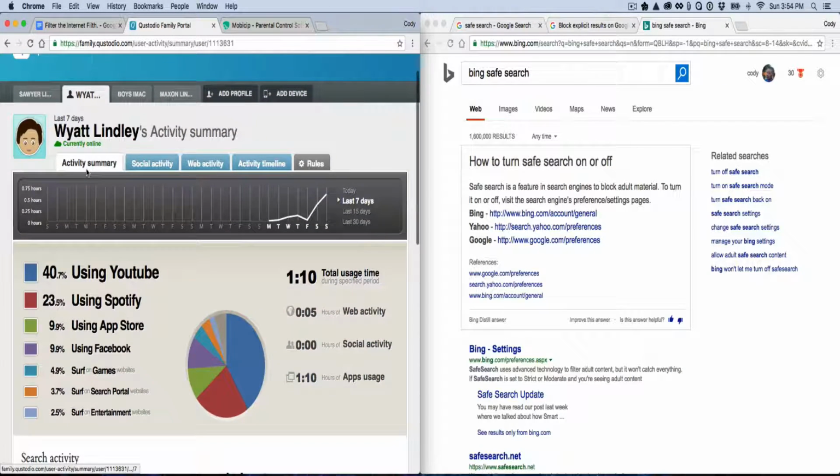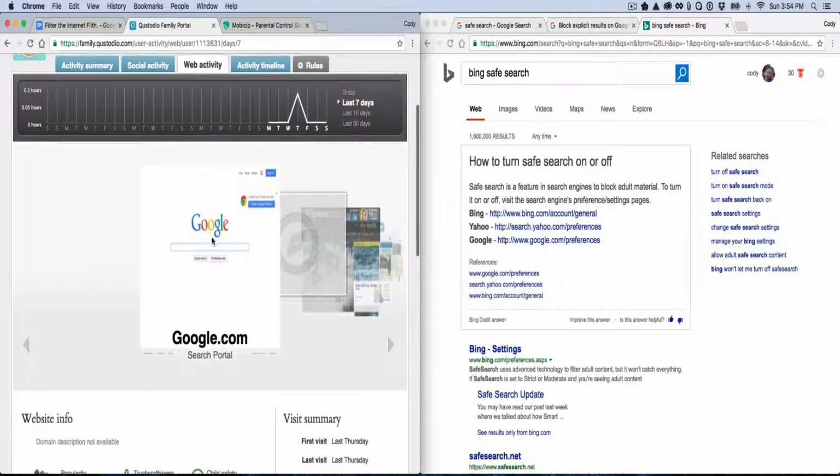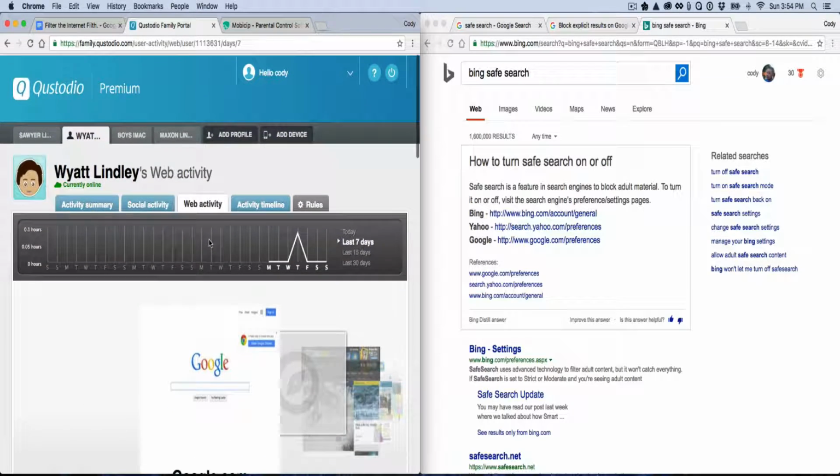Here's just an activity summary. If I let my kids on Facebook or they ever get a Facebook account, it tracks that, in a very detailed way. It'll show me what all their web activity is, all the links. It breaks it down into day. It shows me every page they visited.